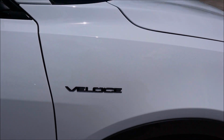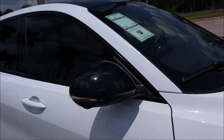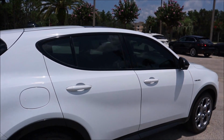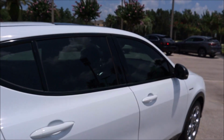Veloce badge lets you know what trim level we're dealing with, the top trim for the 2024 model year. Gloss black window moldings, and this is tinted out. Alfa Romeo USA did not tint this. Alfa Romeo of Daytona Beach did, so it comes already tinted out from the dealership.